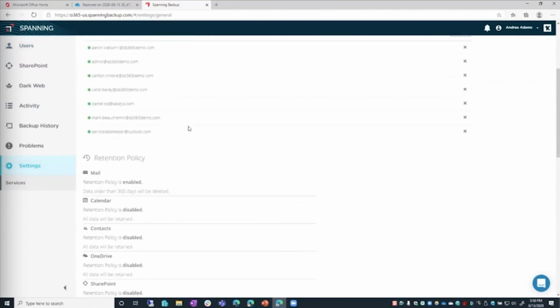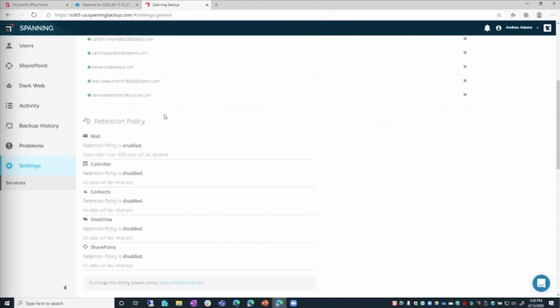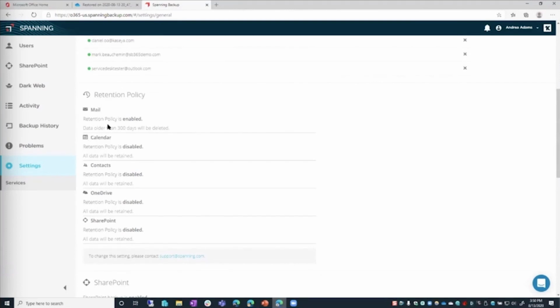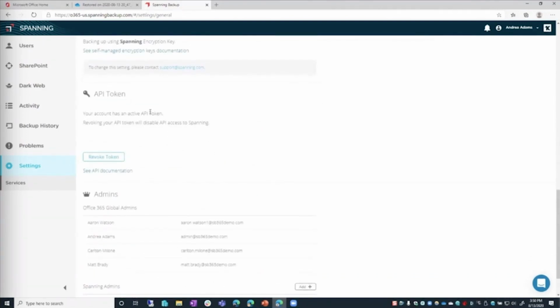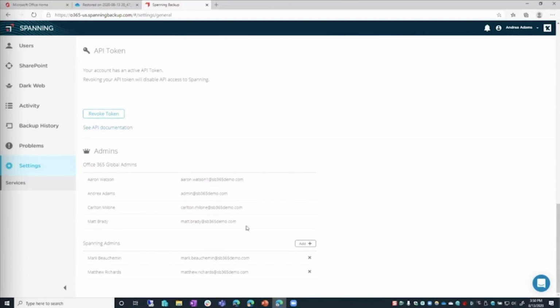On the settings page, you can set a daily status email. This will send you a daily status for your tenant. We also offer a flexible retention policy for all objects that we protect. If you don't want to take advantage of our unlimited storage, but you want to have just 2 years of storage, then you can do that with our retention policies. We also offer an API token that allows you to do API integration for license management. And then we have alternate admins. We automatically bring in the admins that are global admins for Office 365, but our Spanning admins are people who are not necessarily global admins, but they can be backup admins.